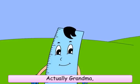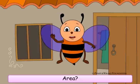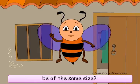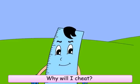Actually, Grandma, both the chocolates are of the same size. I mean, their area is the same. Area? What do you mean by area? And how can these two chocolates be of the same size? Grandma, Futta is cheating. He wants Cheenu to get the bigger piece. Why will I cheat? I also like Meenu a lot.